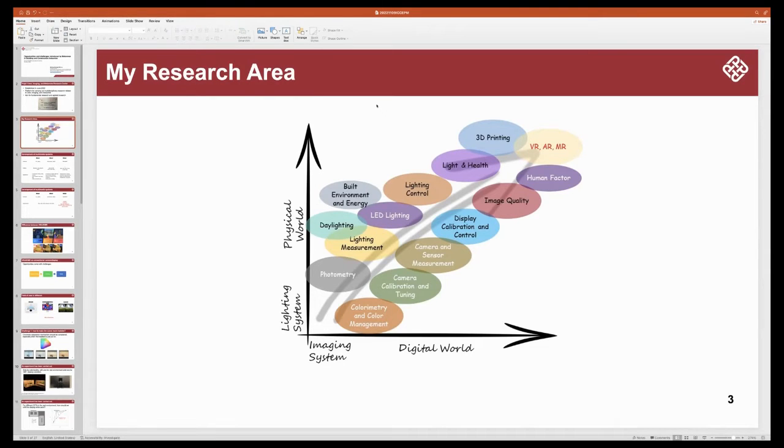For example, I have been working with Facebook or Meta for 3 years on their new VR and MR headsets. The product that was just released last week has some functions that were developed in our lab.